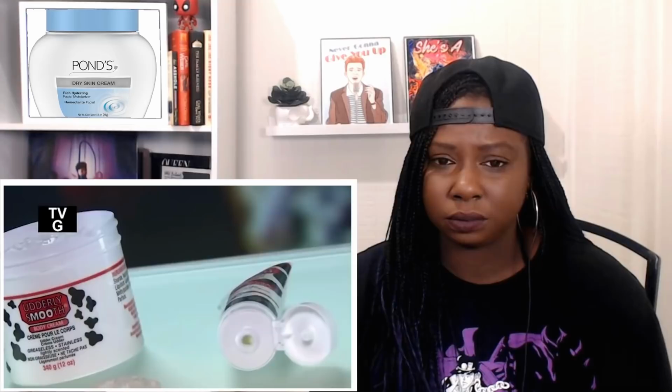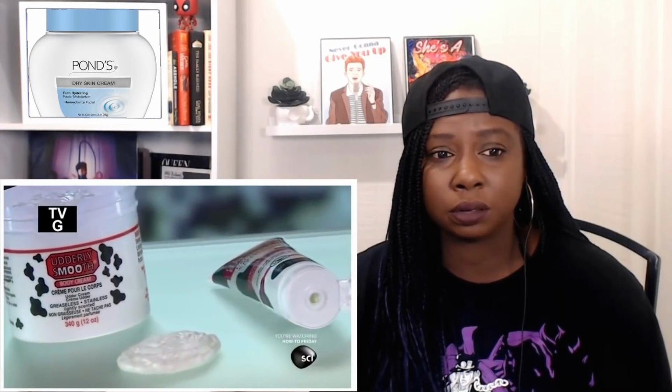Now let's go to skin cream. The easiest way to treat dry skin is to spread on some skin cream. Lotion. It rejuvenates the skin cells and acts as a protective barrier.